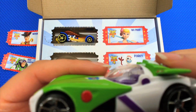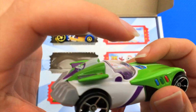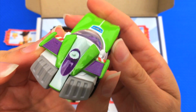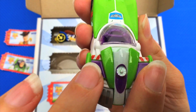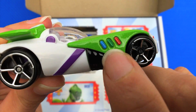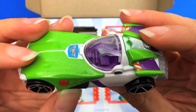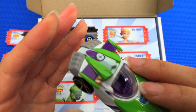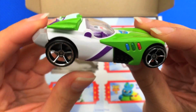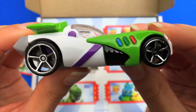And it has like a domed front window, which I bet moves back, much like Buzz's helmet. And I do wonder, do you think that these wings pop out and it helps the car fly? Because I bet that's pretty cool. Oh, and these are like his voice buttons that say to infinity and beyond. Cool. This is a very futuristic car, and I like it, and I would like to see it in real life. I wonder if Buzz could drive a car like this in a Disneyland parade, because that would be very cool.